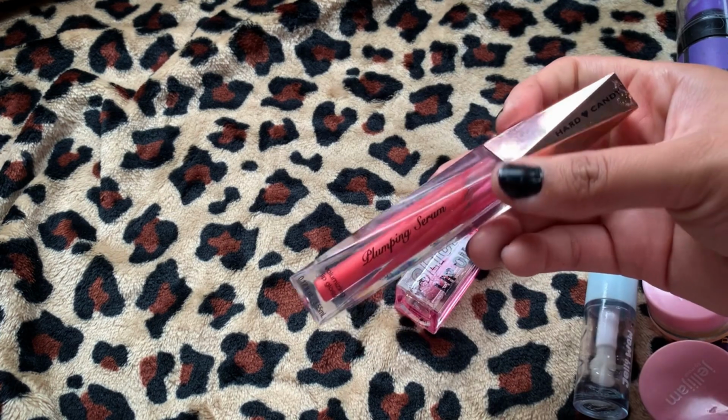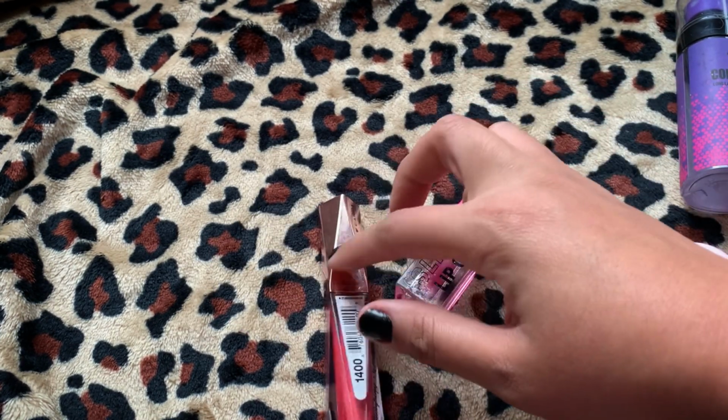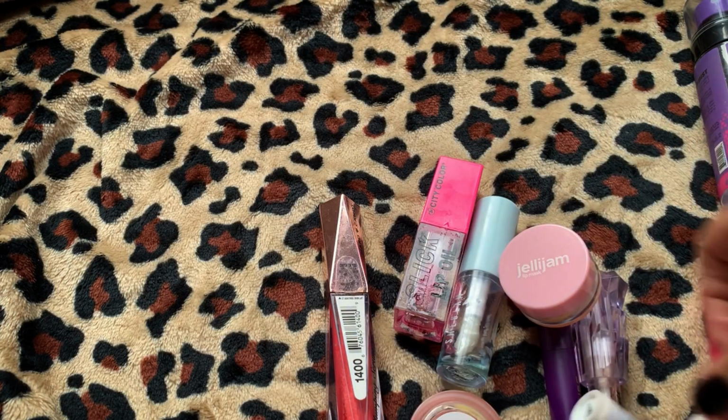And then we have the Hard Candy Plumping Serum, which I found at my Dollar Tree. I really enjoyed that. So those are all the lip balms I used up this year.